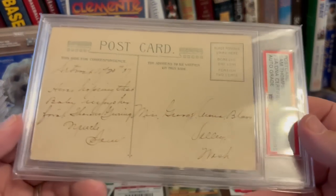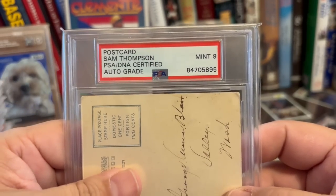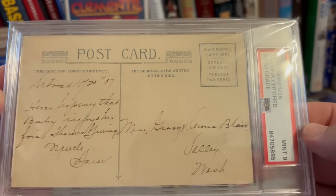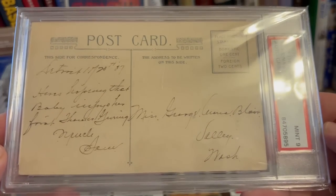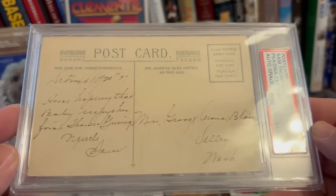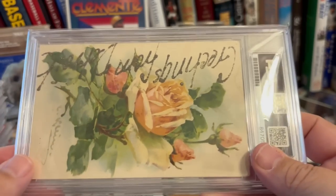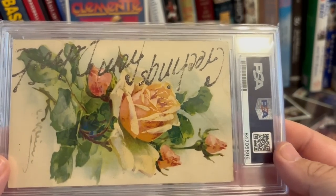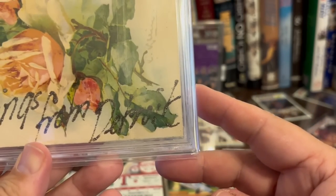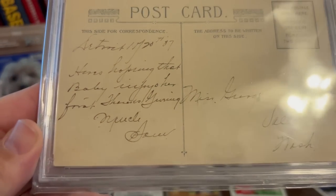Okay, let's talk about this one. This is Sam Thompson. If you don't know who Sam Thompson is, he played in the late 1800s, early 1900s. This is easily the rarest Hall of Fame autograph that I own. And this is actually a postcard that he wrote in 1907. Here's the other side of it. It's very glittery, because I bought it raw and sent it in to get authenticated. Greetings from Detroit is what it says on it. And yeah, Sam Thompson, great player. It says Uncle Sam right there.